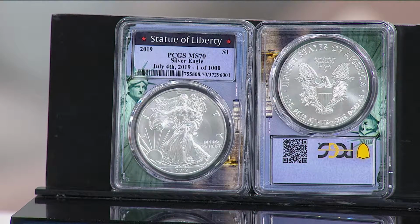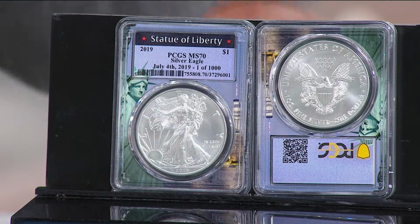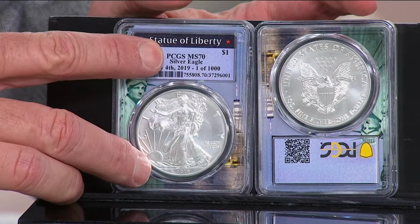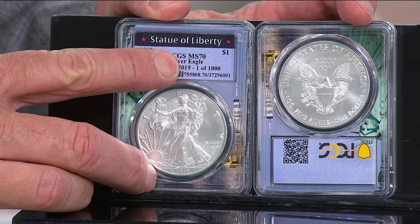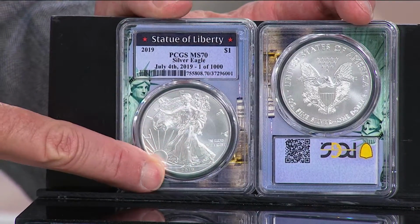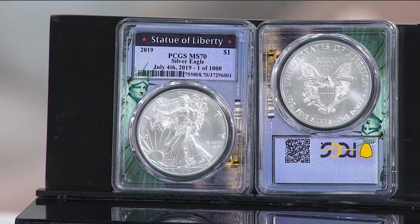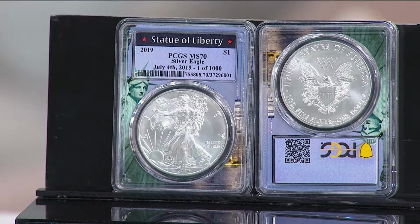Okay, so grade matters. This is the same type of thing. And now add in the uniqueness of the label, Statue of Liberty, add in the fact that there's only 1,000, add in the fact that it's PCGS, add in the fact that I've got the Statue of Liberty core. So we've already sold 300 of them. I was just going to ask, because you don't have 1,000 available. Oh, goodness no. Well, we already sold 300 plus. I'm down to 700 coins. Right. There you go, 714, 713.